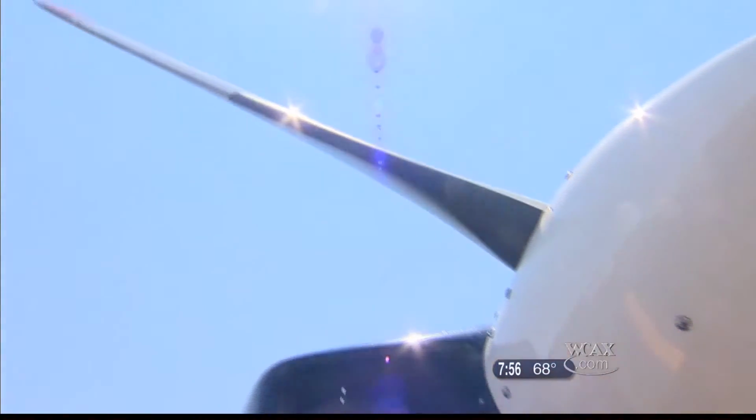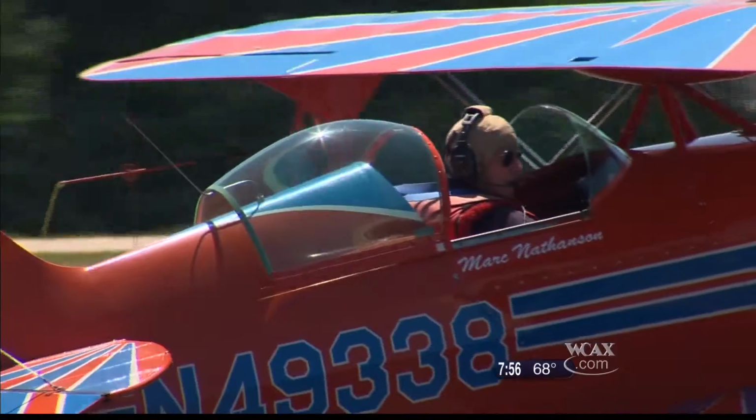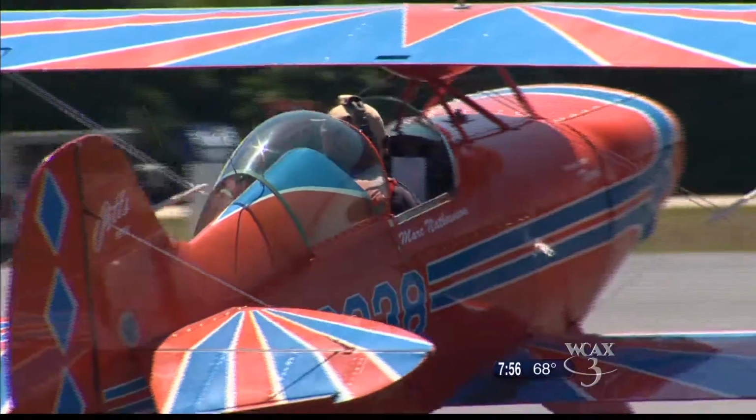It doesn't do anything to help you, and it doesn't do anything to hurt you." These colorful crafts don't just look nice. They're built especially for aerobatics and can withstand stress levels of about 10 Gs.